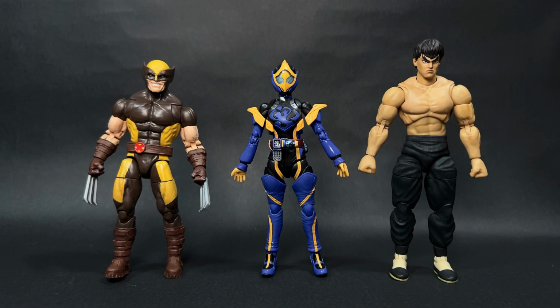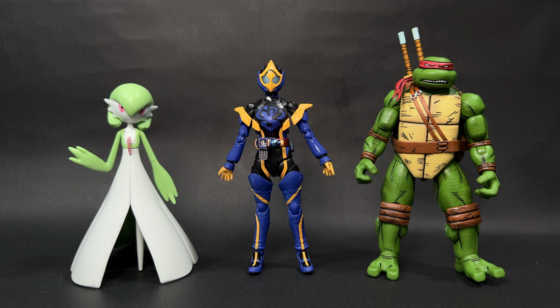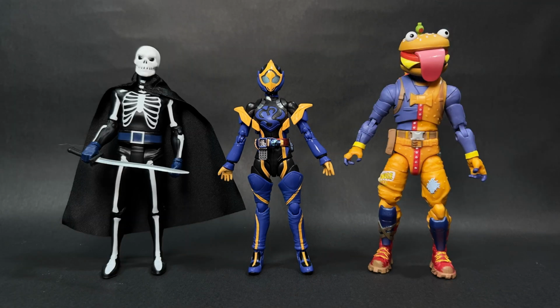Here they are with Hasbro's Marvel Legends Wolverine and Jada Toys Street Fighter Fei Long. Here they are with Masters of the Universe Classics Cobra Khan and Hasbro's G.I. Joe Classified Baroness. Here they are with the Bandai Pokemon model kit Gardevoir and NECA's Teenage Mutant Ninja Turtles Return to New York Leonardo. Here they are with Hasbro's Power Rangers Lightning Collection April O'Neil as the Pink Pterodactyl Ranger and Figma's Marnie. Here they are with McFarlane's Batman 66 Lord Deathman and Jakks Pacific's Fortnite Beef Boss.